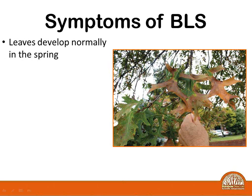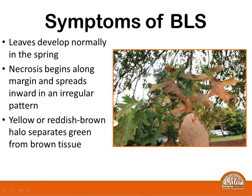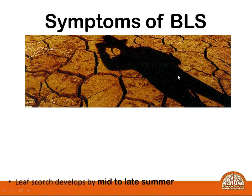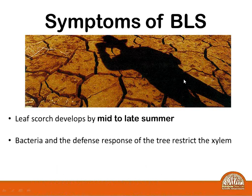Again, like I mentioned, the trees come out normally in the spring. In the spring, the temperatures are cool, soil moisture levels are high, and so you really don't see the stress on the tree. It's when we move into the summertime, where soil moisture levels may drop and the bacteria have spread, clogging the xylem, that you start to see the necrosis begin. Also look for that yellowish to reddish-brown halo, which is a really good indicator. Again, the symptoms begin in mid to late summer.